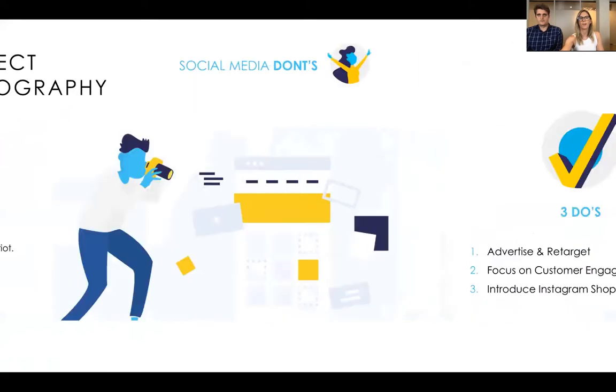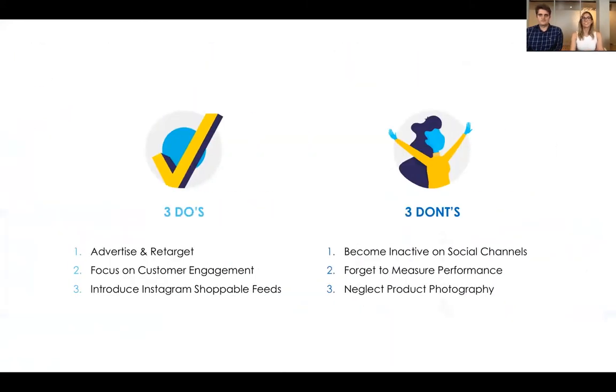Cool. All right, guys, so that is our 6 do's and don'ts for marketing your fashion business on social media. If you have any questions at all about these do's and don'ts, please feel free to ask us.